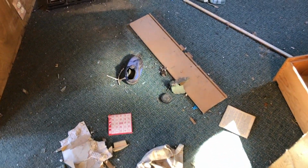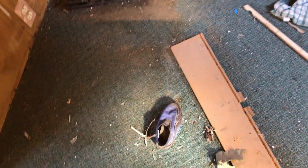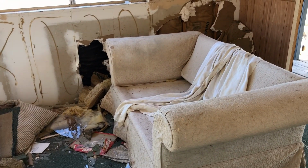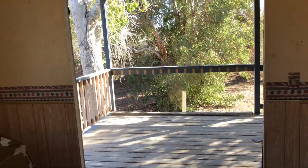If you can look past all the dirt and the grime and the crap on the floor. Somebody had their water shoes left behind. Must have been kids staying in this one. Oh yeah. Nothing there. Nothing good there. Somebody's old water shoe on the floor. Oh look! There's actually some furniture that didn't get ripped off, burned, or stolen.